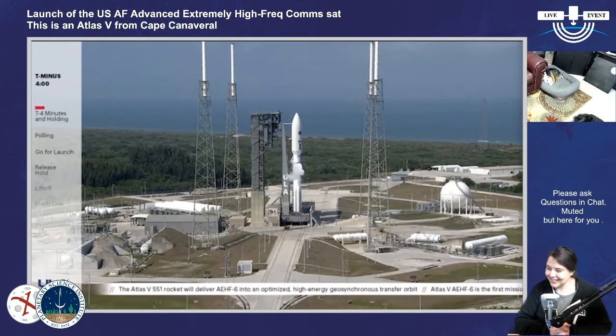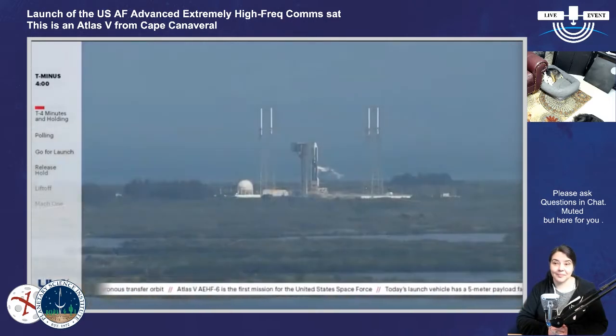This is Atlas Mission Control. The team is continuing to work to resolve the issue with the hydraulics that caused the unplanned hold at T-minus 46 seconds. Once that issue is resolved, we will establish a new T0. We do still have about an hour and a half left in our launch window for today's launch, so we have quite a bit of time left to work through this issue.